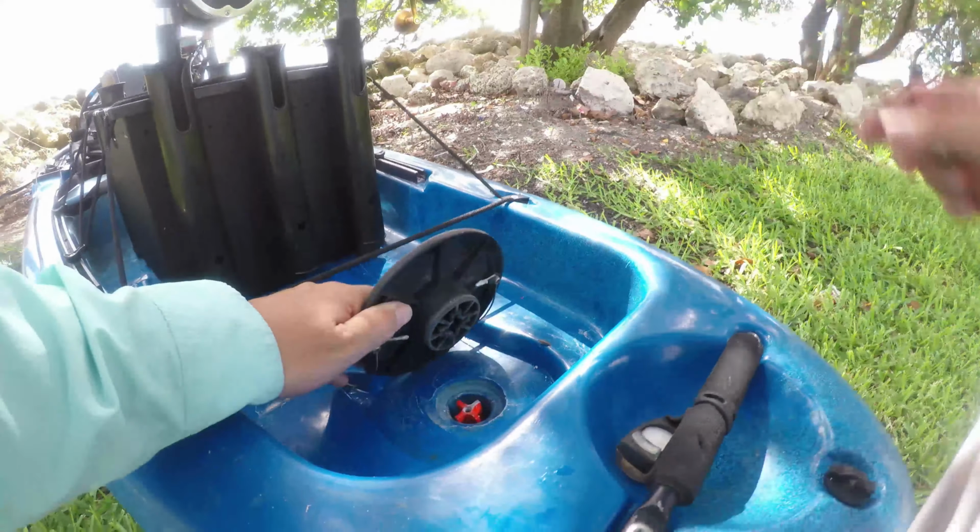So let's go and tie this up right here real good. That should do it, and let's go fishing. I love this launching spot right here because they put something, that material, whatever that is. It doesn't create algae, so it's not slippery at all. So it's very easy to launch your kayak from here.